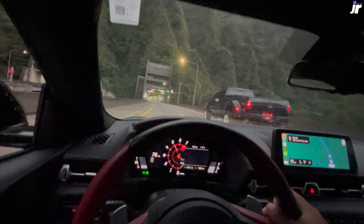Check this out, hotel right on the water. Supra's looking beautiful. I love this color, by the way. Stock exhaust doesn't sound bad at all.